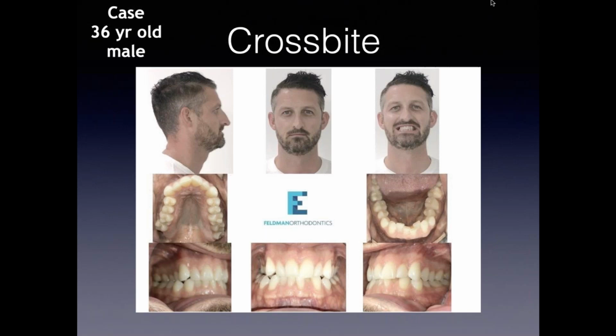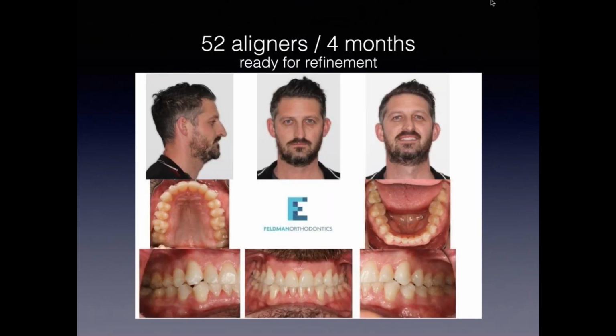So treated him with aligners and a V-Pro. And we did do some Propel for him as well, because here he is 52 aligners in at 4 months. So he definitely got Propel too. And again, dramatic change. These patients tend to be my best referrals because they're getting such great progress so quickly. So rounded out the arches, fixed the overbite, fixing the crossbite on the right side.